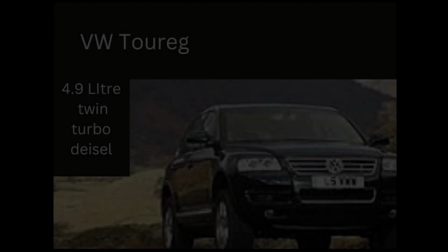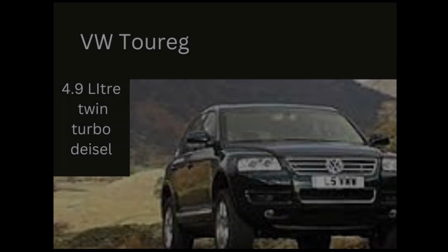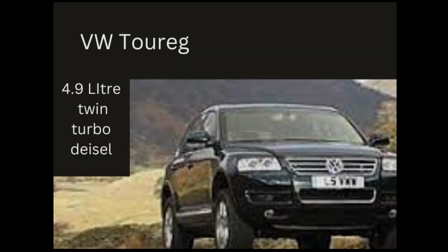Okay, so starting down in the D tier. Now I'm happy to say there's only two cars from D tier. D tier is for cars that are actually bad. So these two cars share the same engine, they're actually from the same manufacturer, and these are the VW Phaeton and the VW Touareg, and they have a 4.9 litre twin turbo diesel V10.